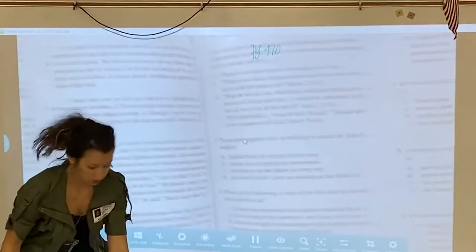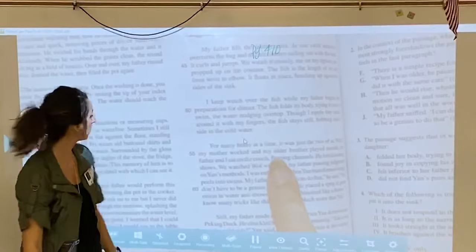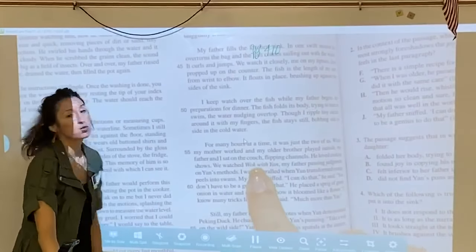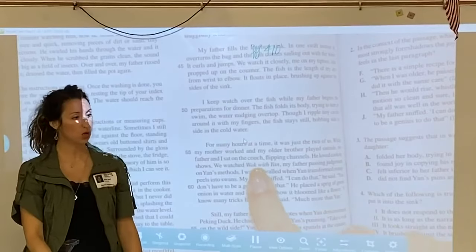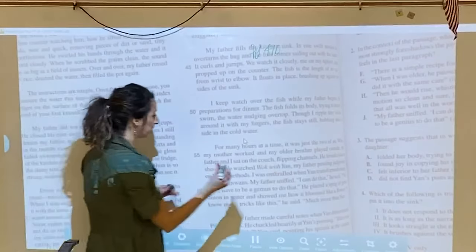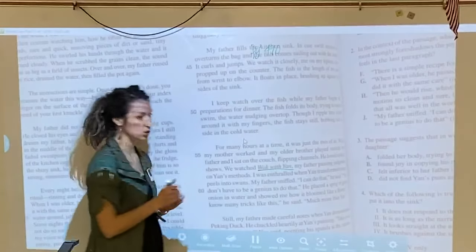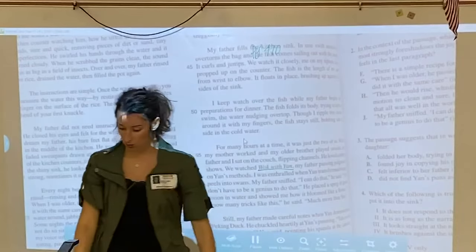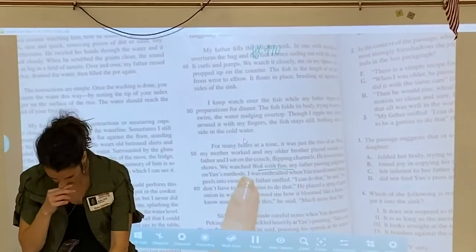All right, Walk with Yan was actually pretty funny over here in this paragraph. If you didn't even read the passage, could you have found Walk with Yan super easy? Yes. Why? It's italicized. Oh, good. So sometimes the ACT is going to give you the answer. They're going to tell you exactly where to find it by italicizing it. So let's just take a look.